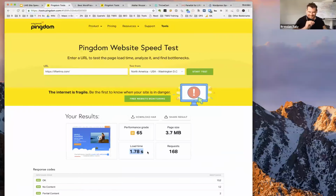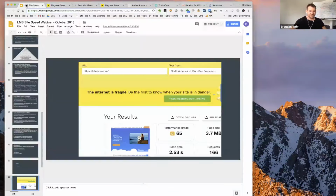But yeah, the time of day, also the load on the speed test tool, there are all different things that play into that. So it's important to keep that in mind when you look at this stuff. And also run the test a few times, because you'll get different results every time you run it.